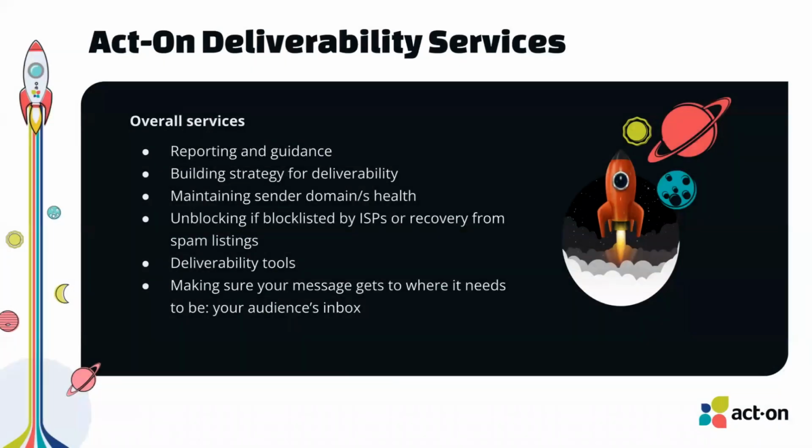Before we dive into things, let's talk a little bit about Acton's deliverability services, what we do and how we can help. We work to improve email deliverability and have access to a number of different tools. This means getting the right message to the right person at the right time. Our deliverability team provides tactical guidance and insights to ensure that you're building a healthy strategy for deliverability. We also monitor your domain and IP, unblock you if you're ever blacklisted, and overall make recommendations to adjust your sending cadence based on the key email metrics that we are seeing.